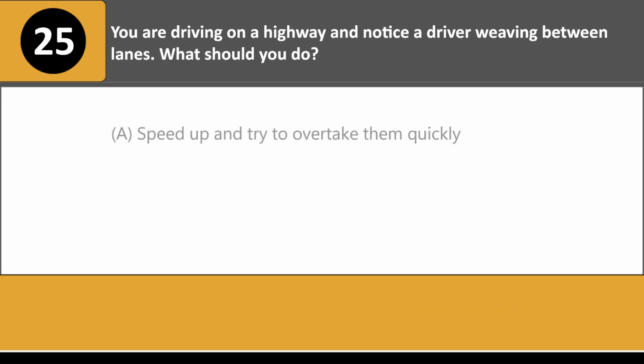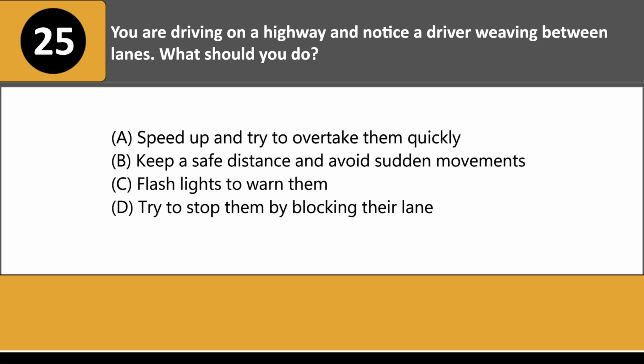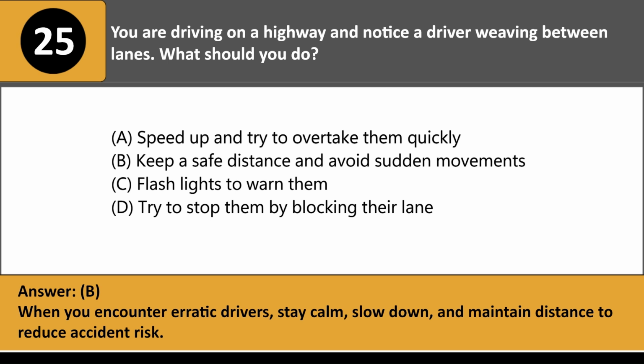You are driving on a highway and notice a driver weaving between lanes. What should you do? A. Speed up and try to overtake them quickly. B. Keep a safe distance and avoid sudden movements. C. Flash lights to warn them. D. Try to stop them by blocking their lane. Answer: B. When you encounter erratic drivers, stay calm, slow down, and maintain distance to reduce accident risk.